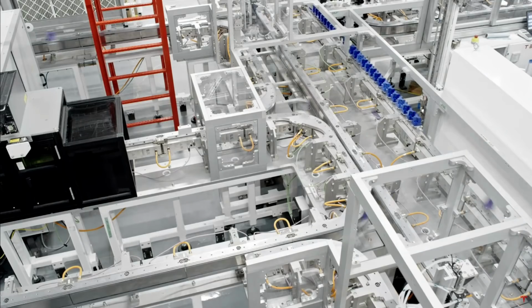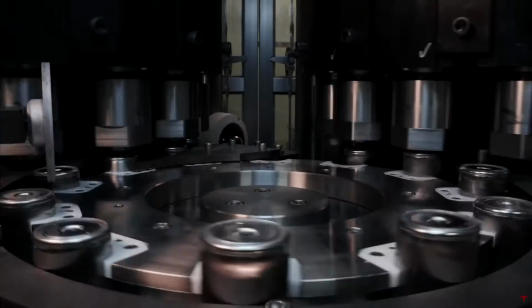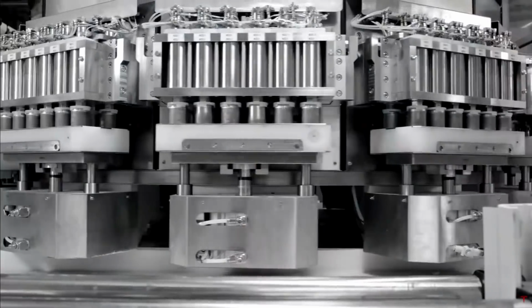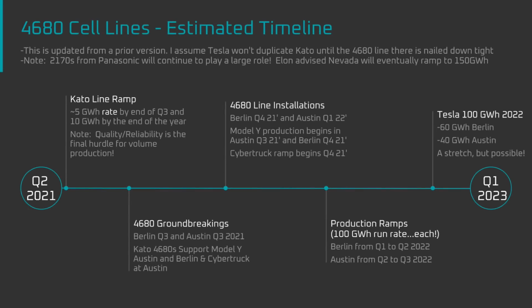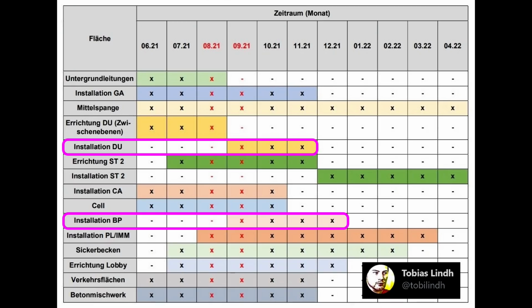However, it's unclear whether that would include the installation of manufacturing equipment as well. If it does include manufacturing equipment, it would put Tesla's timeline for the 4680 line ahead of my expectations. If it doesn't include installation, it's right on track with what I predicted, which is that equipment would be installed in Q4 of 2021. Battery pack production equipment and drive unit production equipment will be installed between September and December.